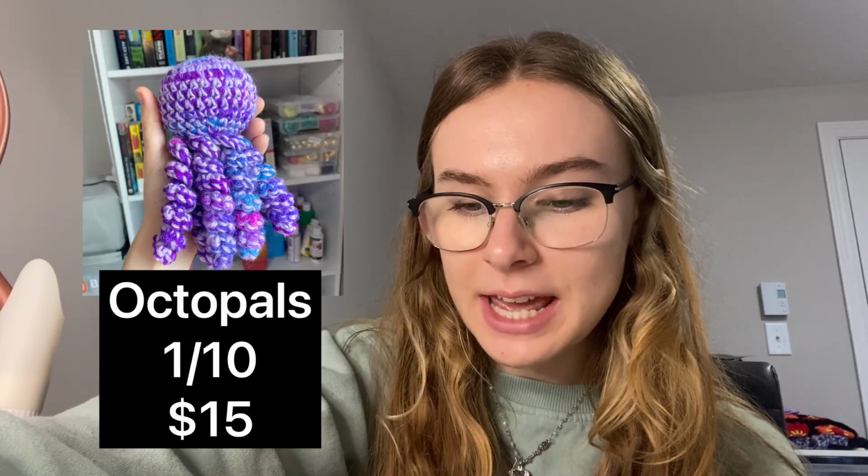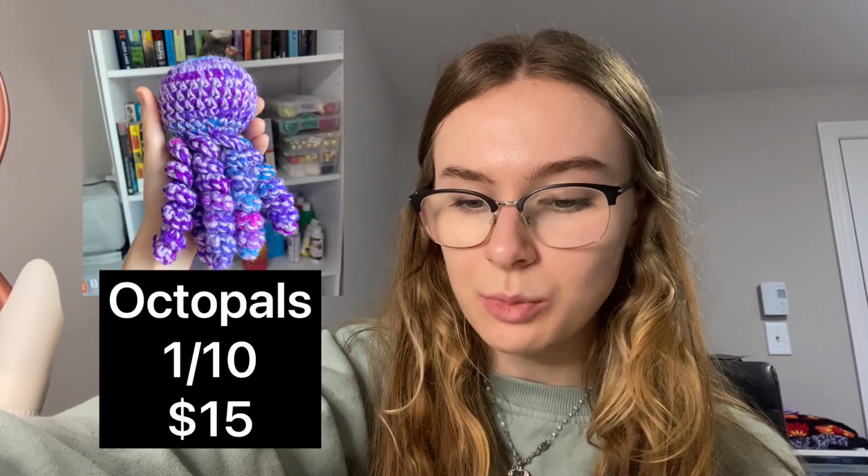I had brought 10 octopals and I sold 1 for $15. Those octopals are just like octopuses but with no safety eyes or anything so that they're safer for babies. They're not really popular. I never sell that many of them, but I just like having them for when someone wants to get something for a baby or a small child and they're worried about safety eyes.